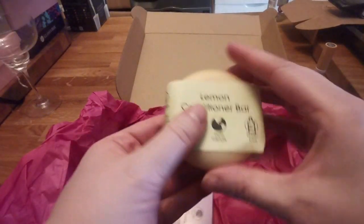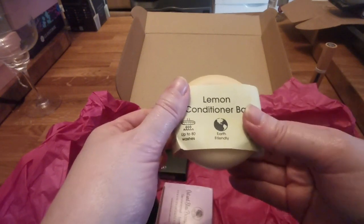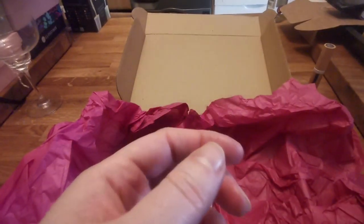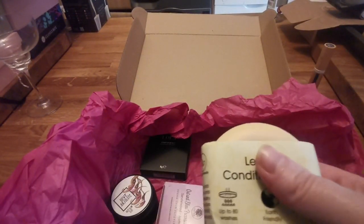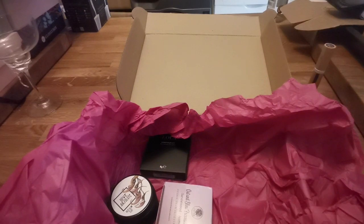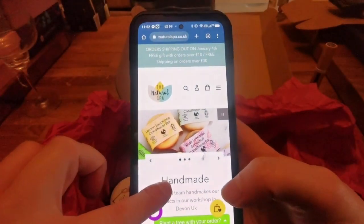So this is it here. So again, reducing plastic, plastic free, up to 80 washes. Again, this is a 60 gram bar. And shea butter. So literally it will feel like a dream to put on your skin. So we are looking at eco shampoo. This is the website right here. I'll show you their statement.